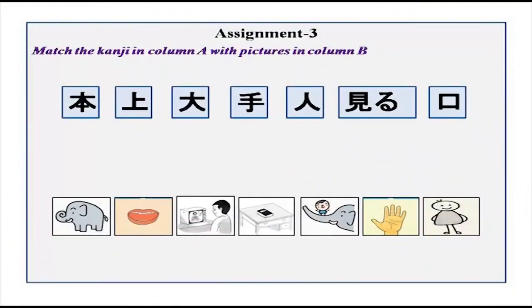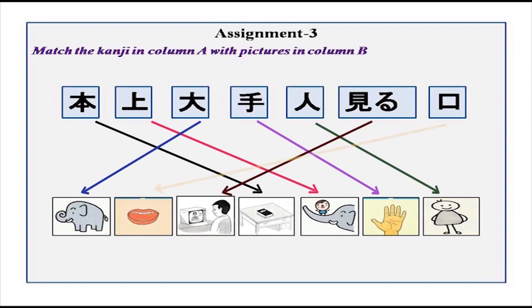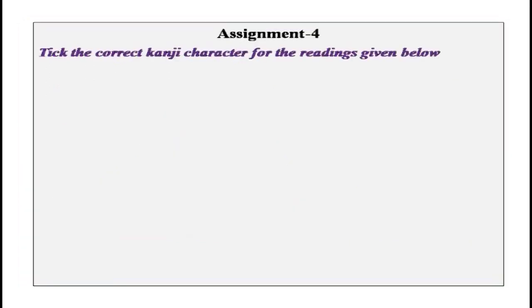Then we have match the kanji in column A with pictures in column B. So, let us see. These are the kanji given, simple kanji over here with some pictures for you. The first one is hon, ue, on top of this. Ooki, zousan wa ooki desu. Te, watashi no te desu. Hito, miru, Tanaka-san wa terebi o mimasu. And kuchi. So, these were some of the kanji characters given.